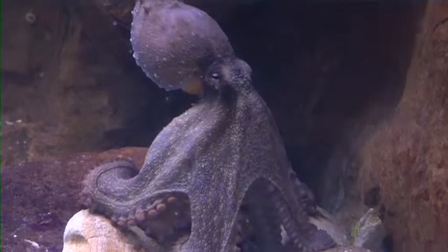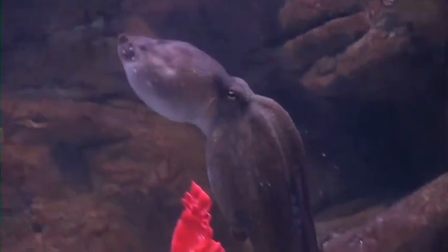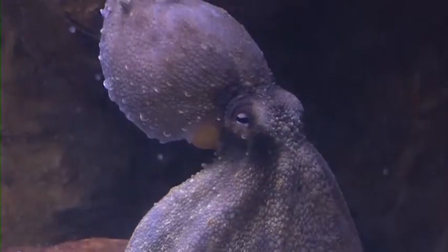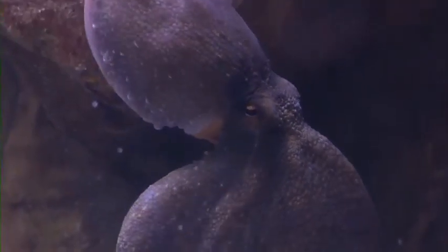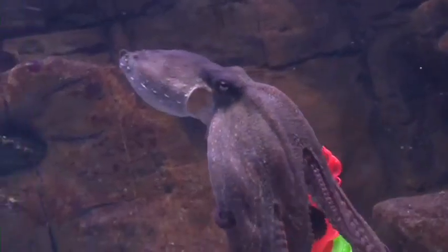Okay, and what's another one of the defence mechanisms? So when they're being threatened by predators, they can inflate that massive head of theirs, which is the mantle. Yep. They inflate that with water and then very quickly push water out, so they've got that jet propulsion. They squish their bodies and hide among the rocks, as we've discussed.